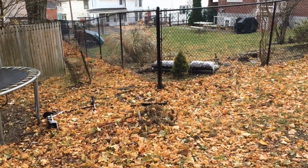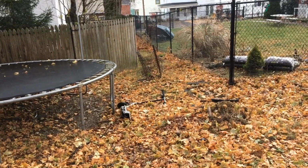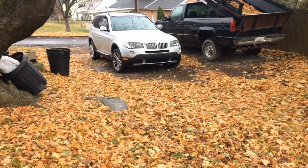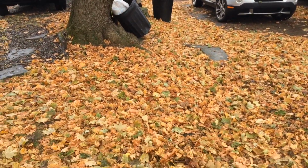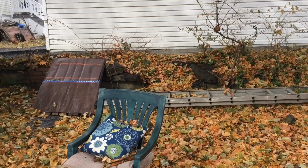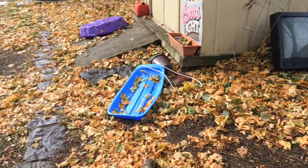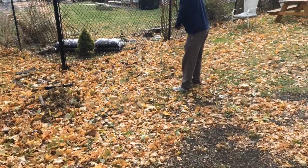You see there's a fence here. This could have been the original, or it could have gone way, way back to the road. There's a stone wall with some bricks in it. I don't know, so we're just going to probe around.